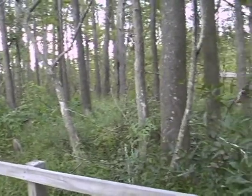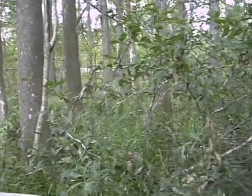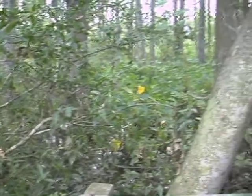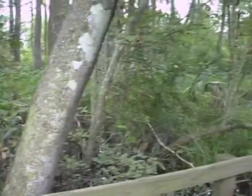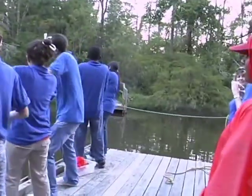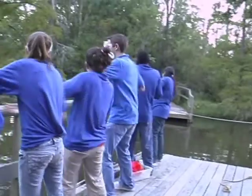Because we had a problem. The problem was that we had an island with a collecting site that we wanted to use, and we had to get the kids from the mainland to the island. We thought about a bridge, but then we found out that in 1856 there was a ferry there.